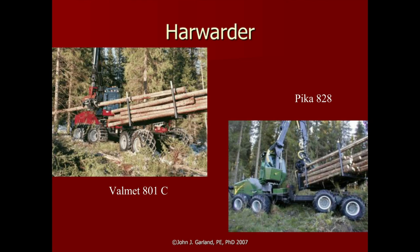Harwarders have some interesting economics that we'll talk about, but it's the concept of a single operator and a single machine. Of course, when the head is down, the forwarding is down and everything is down. So there is part of our answer to think about.